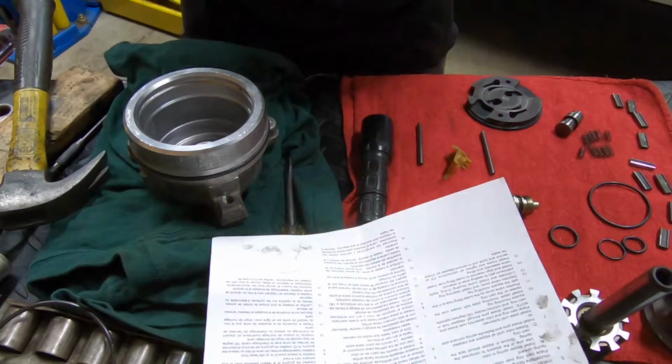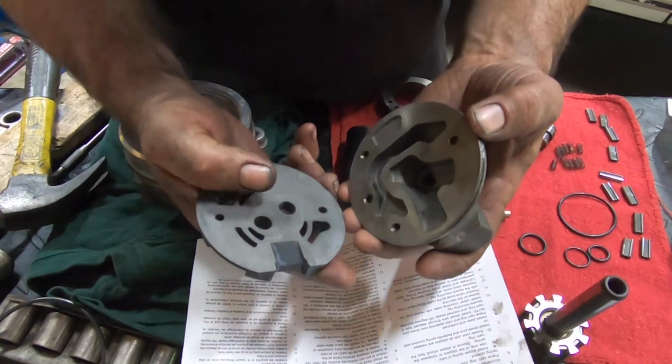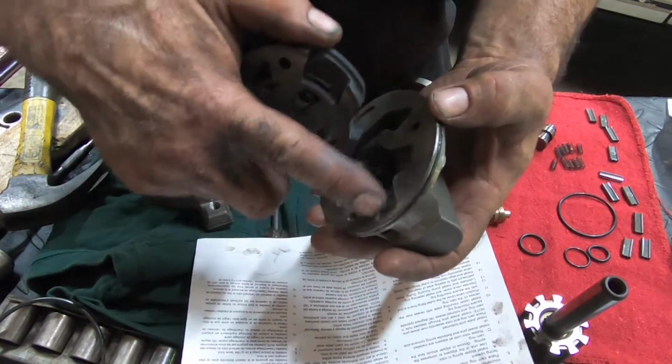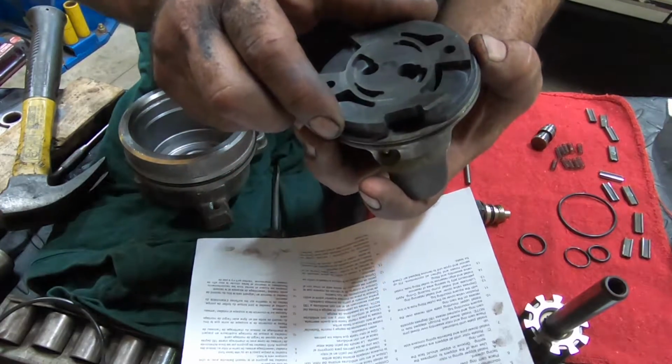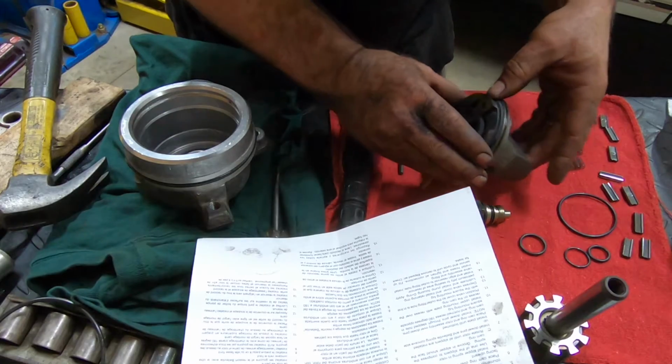Wish I had paid more attention. I'm going to have to go back and look at some video here. There's a little bit of a pattern on there. Okay, and I can see the slope. I'm supposed to line up with that. Okay, we're getting it. So that's got to go like that. Okay, we figured that out.